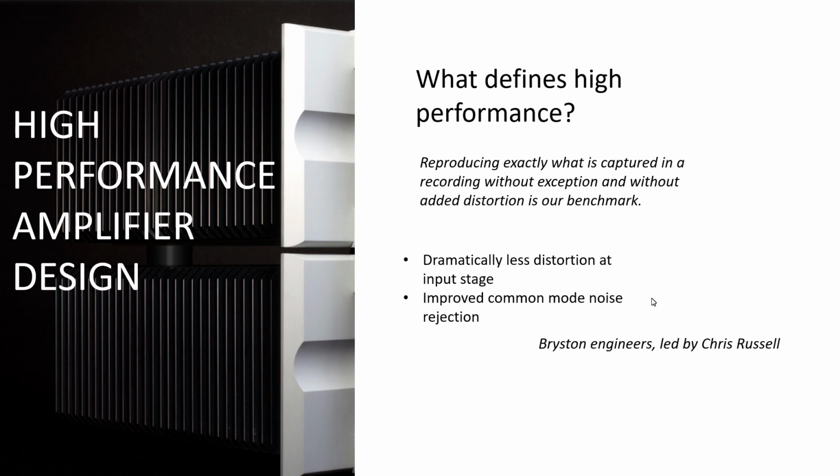How to achieve it? Bryston engineers led by Chris Russell answer it. Dramatically less distortion at the input stage, improved common mode noise rejection, and low total harmonic distortion across all operating power. Let's look at the brand models of large manufacturers, those that are given to tests and apply for awards.